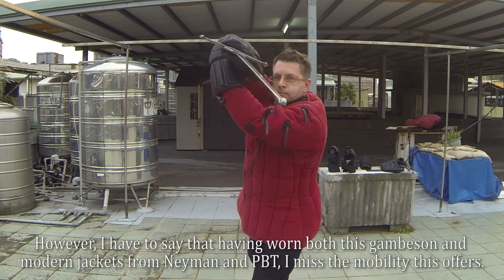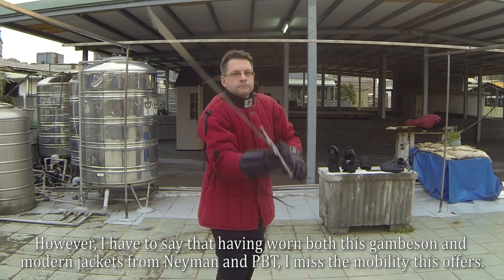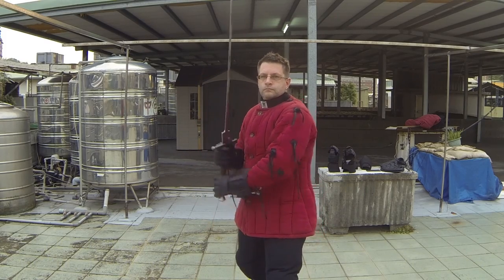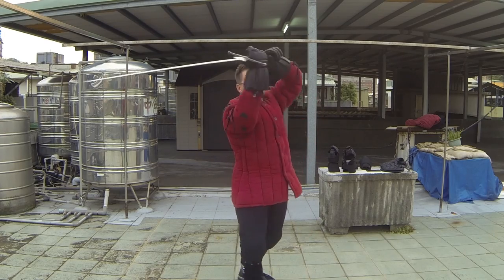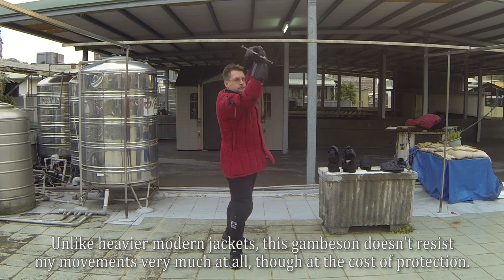However, I have to say that having worn both this gambeson and modern jackets from Neyman and PBT, I miss the mobility this offers. Unlike heavier modern jackets, this gambeson doesn't resist my movements very much at all, though at the cost of protection.